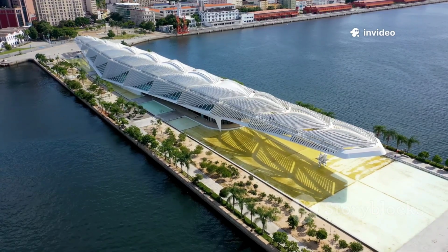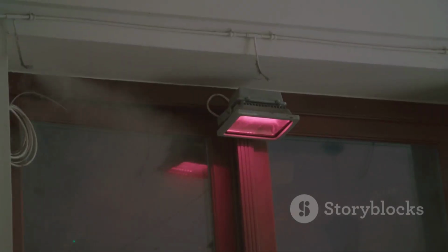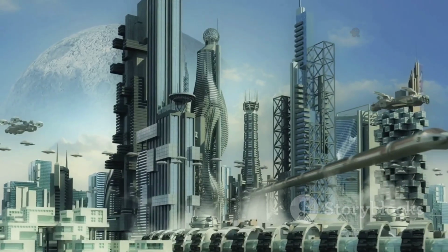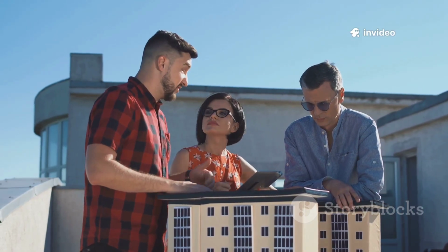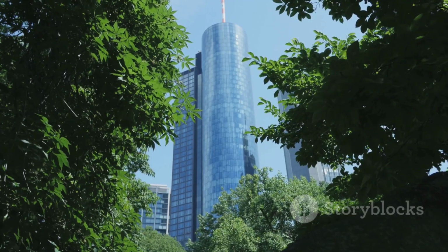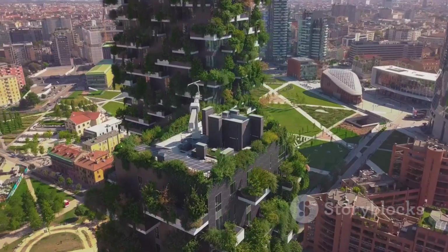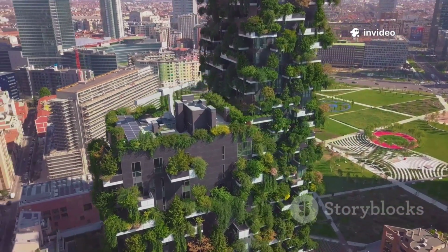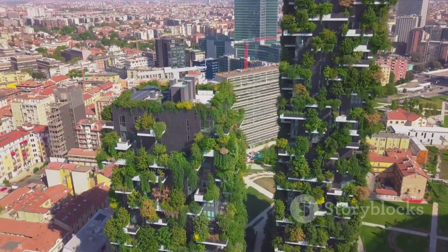So consider this. What if our buildings could cool themselves off in the same way our bodies do? What if, when a building got too hot, it could just sweat? It sounds like something out of a science fiction movie, doesn't it? But it's an idea that engineers and scientists are taking very seriously. Imagine a skyscraper or a house that can actively release heat without using massive amounts of electricity. This isn't just a cool idea, pun intended. It's a revolutionary concept that could change how we design our cities and manage our energy, leading us toward a more sustainable future.